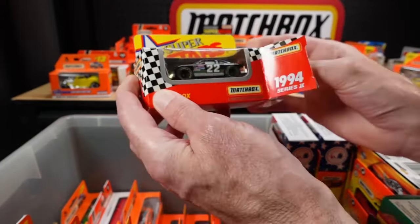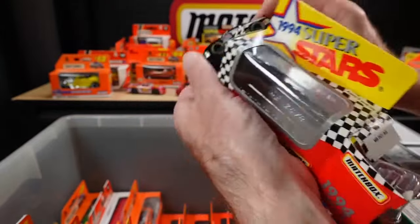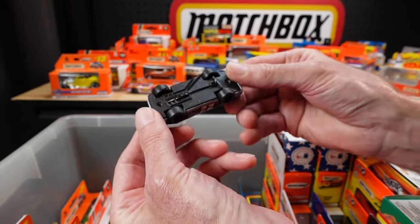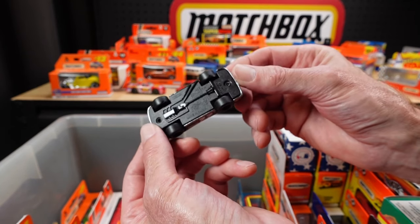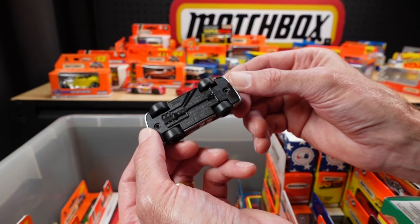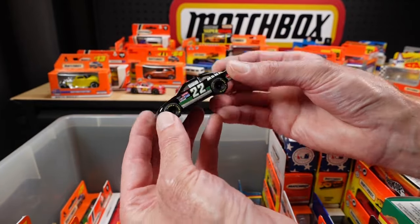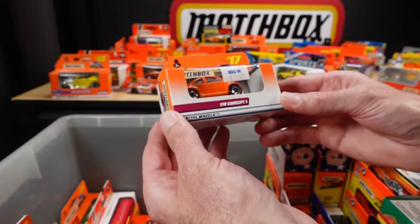And he's a bit sad to see his Matchbox car collection go, or his 1:64 collection go. He was focusing on 1:43s, so clearly an obviously legit reason to get rid of his 1:64s. He was just running out of room for his prized 1:43s. This is a Pontiac Grand Prix. I don't think I have many of the Pontiac, but I have many of these.